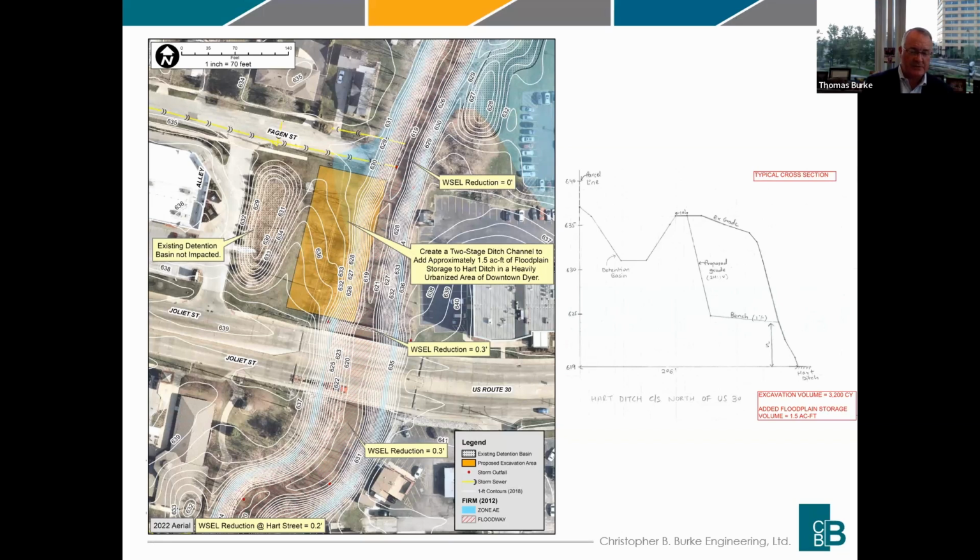Yeah. So recall that just upstream of this location that you're looking at, just south of here, is where we did the two-stage ditch project where we provided 14.5 acre feet of storage and dropped the elevation by about a foot. So we have done significant storage down there already, which you guys helped out with. And we can certainly look at expanding it here if the town is willing to do that, which they have been so far. But we're more concerned about the CVS. Will they be willing to work with the town? And they are.